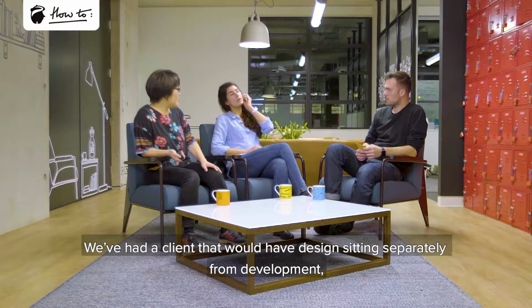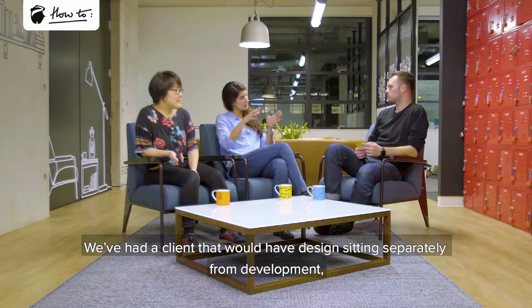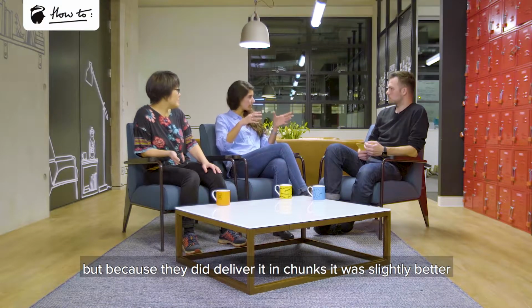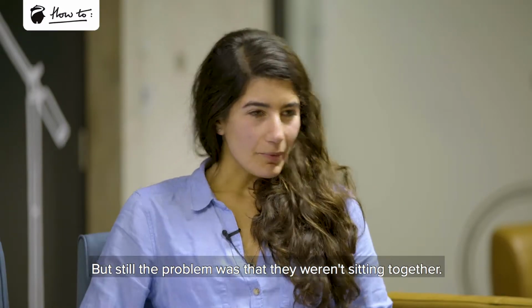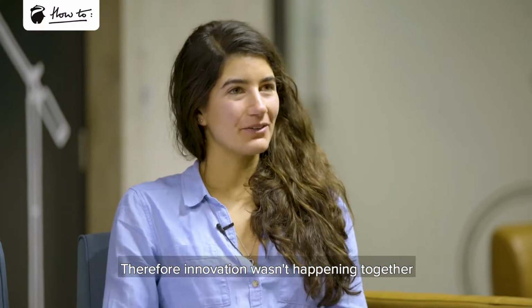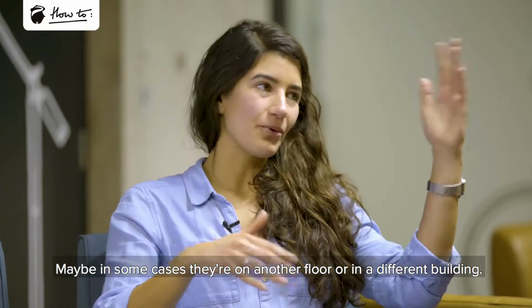Yeah, we had a client that had design sitting separately and development separately, but because they delivered in chunks, it was slightly better than waterfall in the sense that there were communication touch points and things like that. But still, the problem was that they weren't together, so innovation was not happening together. Designers were still in a different place, maybe in some cases on another floor, almost in another building. In this case, they were in another building.